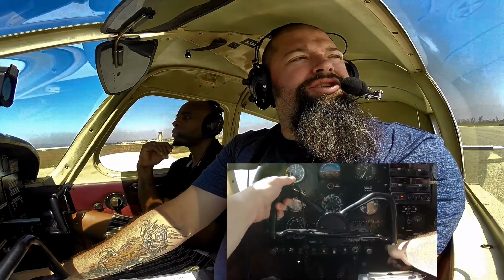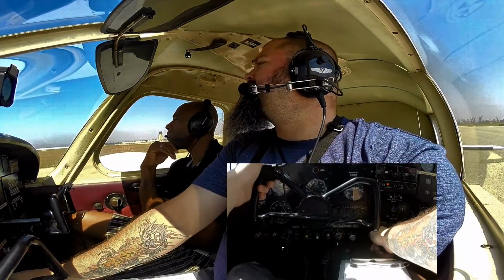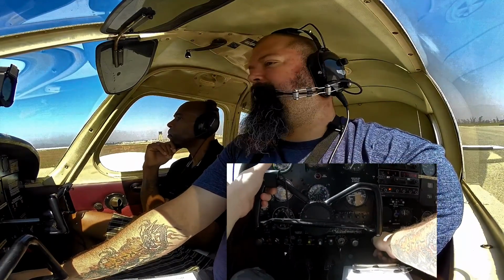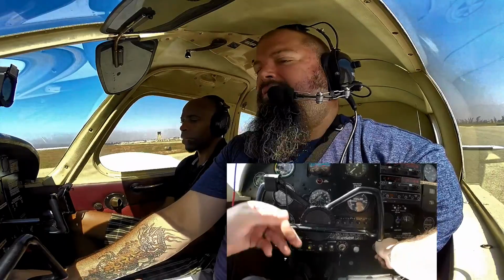Chino Tower, Piper 4132 Juliet, holding short at 26 right, ready for a departure to the southeast. Cherokee 4132 Juliet, Chino Tower, standby, traffic short final. Cherokee 4132 Juliet, cross runway 26 right without delay, hold short of runway 26 left at Papa, traffic 1 mile final. Crossing 26 right, 32 Juliet.